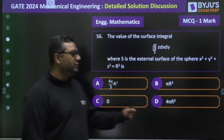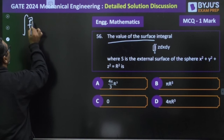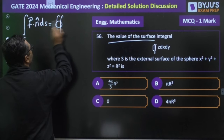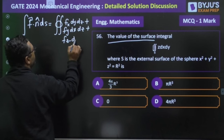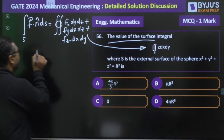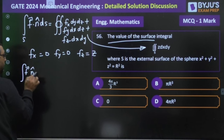Next question is from the surface integrals. That is, the value of the surface integral, this is given to us. You know that, guys, whenever we are talking about f into n ds over a surface S, we write it as a double integral. And here we are writing it as fx dy dz plus fy dx dz plus fz dx dy. If you compare this with the given condition, you will get to know here fx is 0, fy is 0, fz is z. So we can write this f n ds is equals to z dx dy.